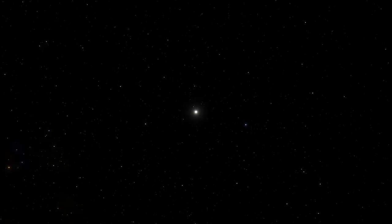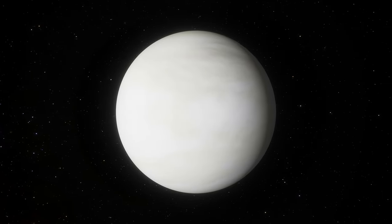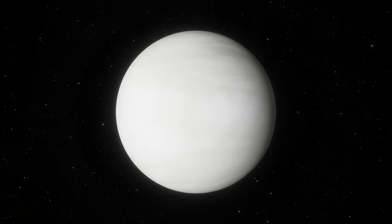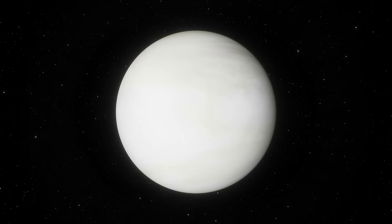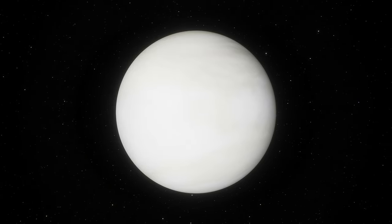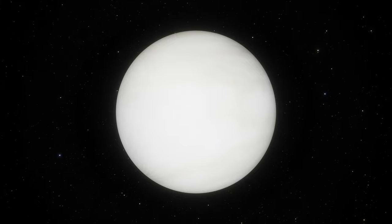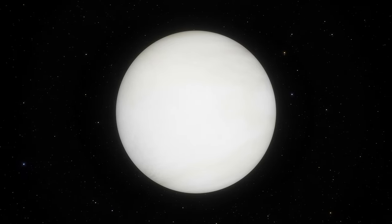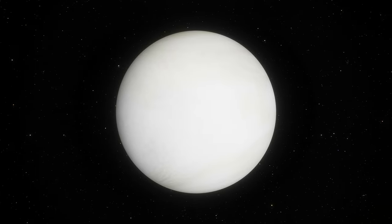At first glance, Venus seems to be a rather featureless world. This is for the same reason that, despite being the second closest planet to the Sun, Venus is actually the hottest planet, its thick atmosphere. However, the atmosphere here isn't made of oxygen and nitrogen like on the Earth. Instead, it's mostly made of carbon dioxide with clouds of sulfuric acid.